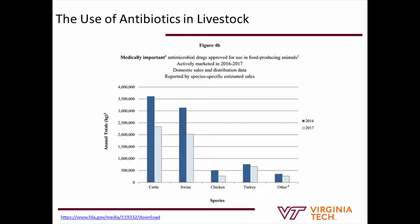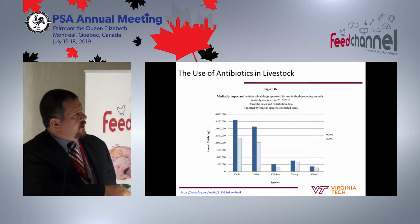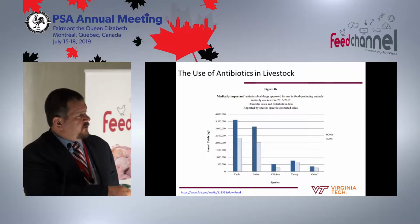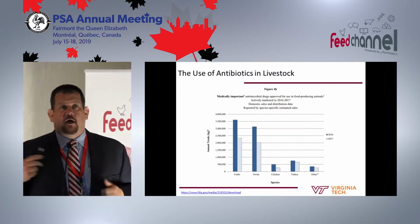So these aren't a direct one-to-one relationship between a sale and a utilization in animals, but they do give us some sort of indication of what's going on from a livestock species. I think they've released information going back to 2009, but I've just summarized 16 to 17 here. Probably the first thing that jumps out is that, at least in the U.S., cattle and swine are using the majority of the antibiotics, followed by turkeys, chickens, and then other. The FDA is breaking this down into medically important and non-medically important. So this is the medically important.